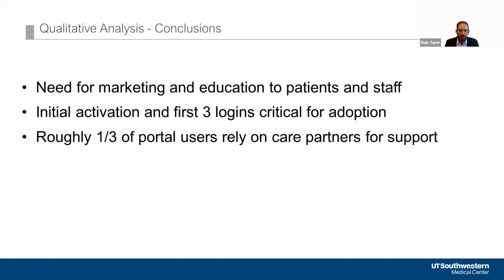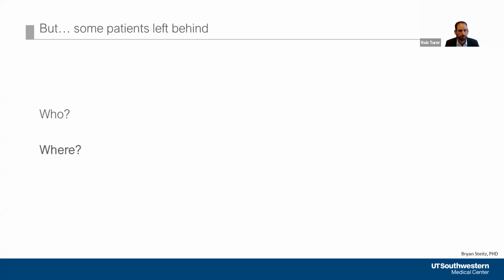So in conclusion, we felt that there was a need for increased marketing and education to both patients and staff to make people aware of the resources that are available and to really help people get through that initial activation and first 3 logins, which we found to be critical in speaking at the interview level with patients to get enrolled. And we reemphasized through the qualitative studies that our quantitative findings resonated, that people really do lean on their families quite a bit to use these tools, and often more than what the literature suggests in prior studies among English speakers. So that's the who is getting left behind and how much they're getting left behind.